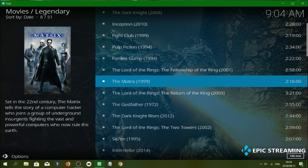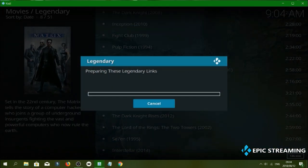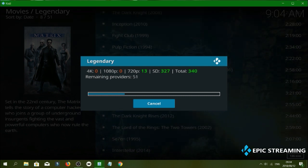So let's try The Matrix for now. So as we see, guys, it's starting to actually scrape sources. It hasn't found any sources yet. Okay, my bad. So we've got quite a few sources, or scraping up quite a few sources. So just give it some time, guys, for it to actually scrape. Do not cancel. Let it scrape the maximum it can, so you can actually find the working source for your device.